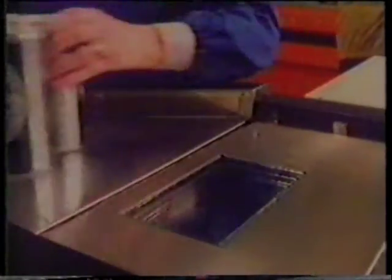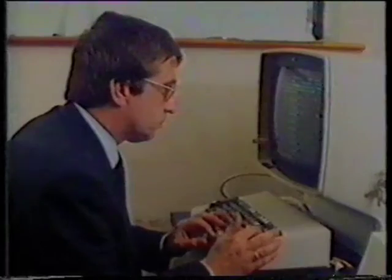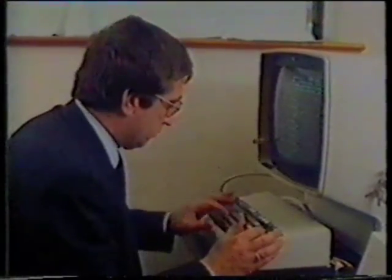That information is used in several ways. First, it appears on a display at the till. It's also printed on the till slip, so that customers have a more readable list of their purchases. But most important, it is used to generate a new order form, because the computer knows exactly how much stock the store is holding at any time.